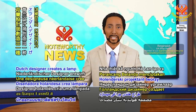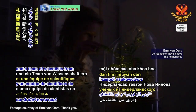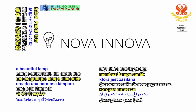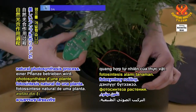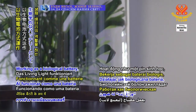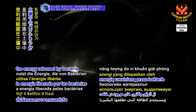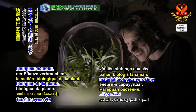Dutch designer creates a lamp powered by a plant. Irma van Oors and a team of scientists from the Netherlands-based startup Nova Innova have made a beautiful lamp that is powered from a plant's natural photosynthesis process. Working as a biological battery, the living light utilizes the energy released by bacteria in the soil when they consume the plant's biological material.